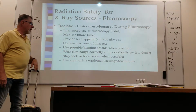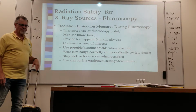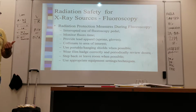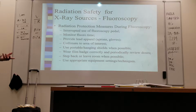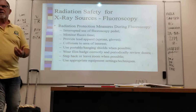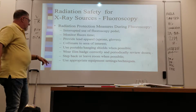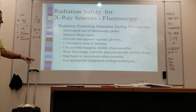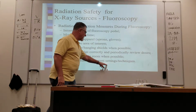You want to provide lead apparel, collimate to the area of interest, and use portable and hanging shields when possible. Want to wear your dosimeter correctly and periodically review doses. When I was working, I knew technologists that never looked at their dosimeter report. I had physicians that did a lot of special procedures and they never looked at their dosimetry report. They only knew what they were getting when I called them to say, by the way, you're overexposed for this quarter. You want to step back or leave the room when possible, and you want to use appropriate equipment, settings, and techniques. I cannot stress this one enough.